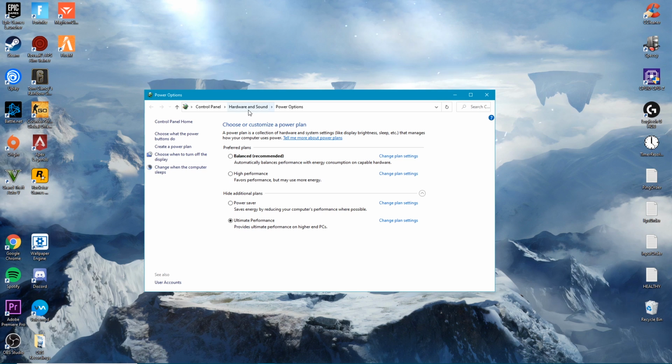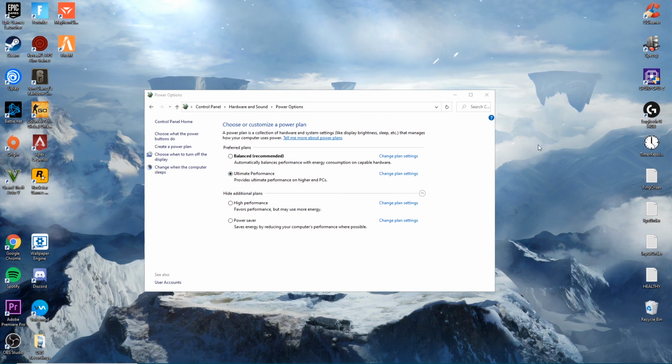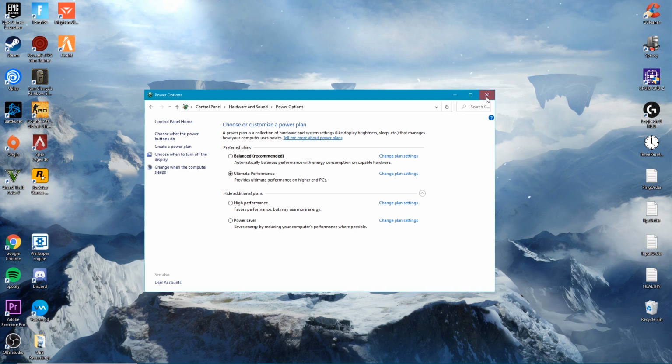Once you've done that, make sure you go to Hardware and Sound, and then go back to Choose a Power Plan just to make sure that it did save. After you've done that, you can go ahead and close out.